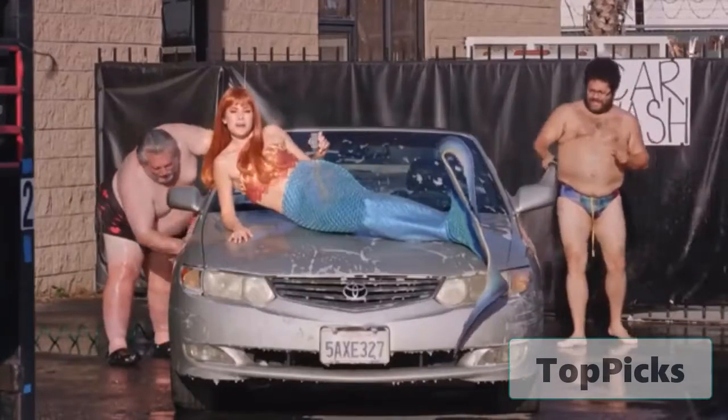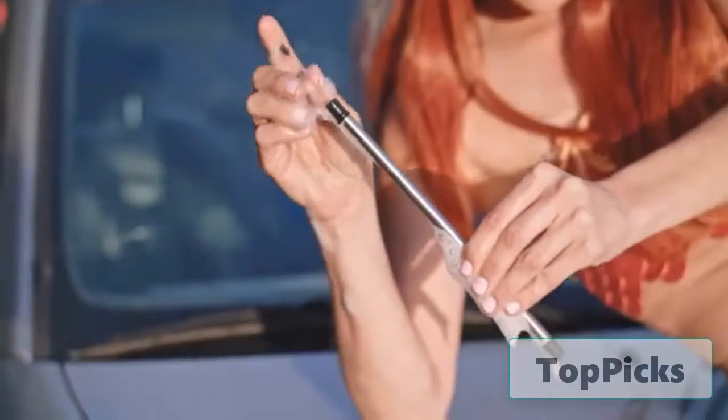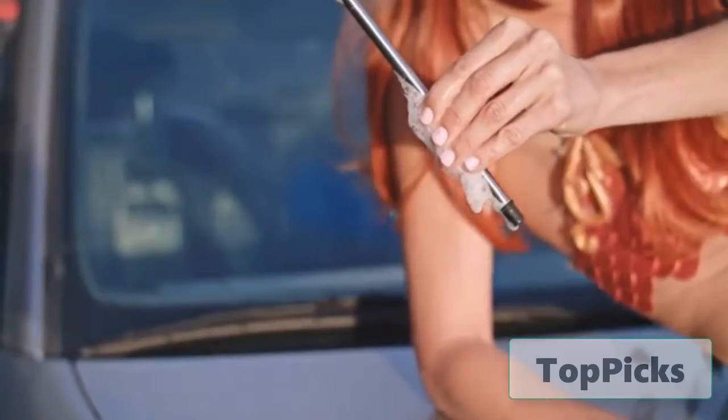And there's no need to worry about keeping it clean. Included in each straw is a specially designed squeegee. Simply pull it through the straw to make sure it's squeaky clean.